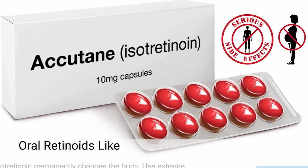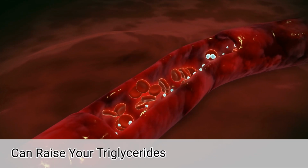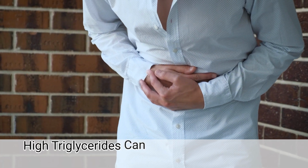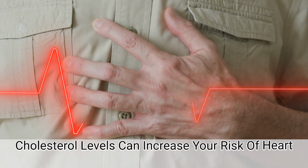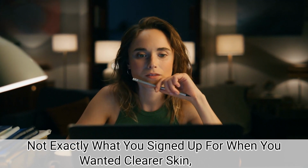Oral retinoids like isotretinoin, you might know it as Accutane, can raise your triglycerides and cholesterol levels. High triglycerides can lead to pancreatitis, and elevated cholesterol levels can increase your risk of heart disease. Not exactly what you signed up for when you wanted clearer skin, right?